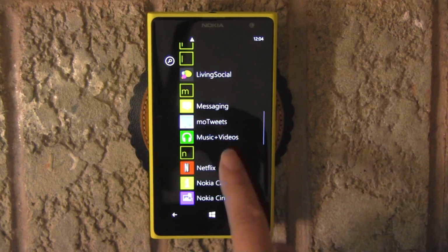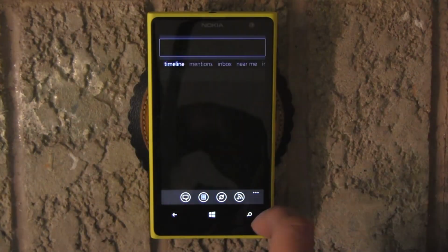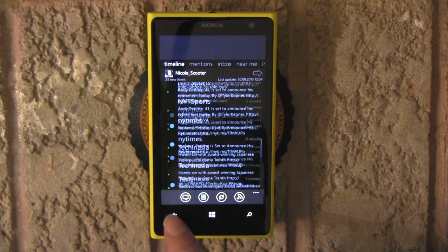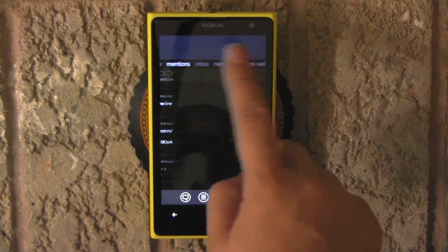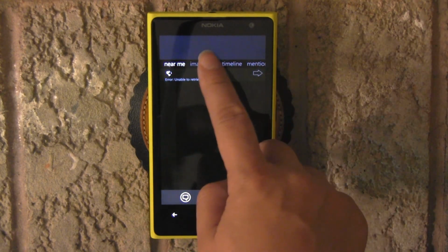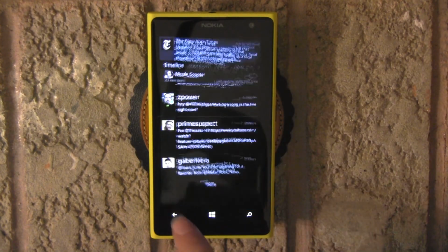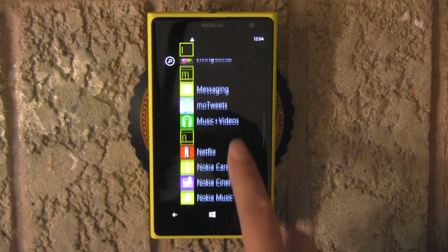So messaging, I'm using Mo Tweets for my Twitter application. I quite like it. Yeah, so you can just check out how that looks. If you guys have a Twitter client that you really like on Windows Phone, let me know about it. I'm always up for using new apps.